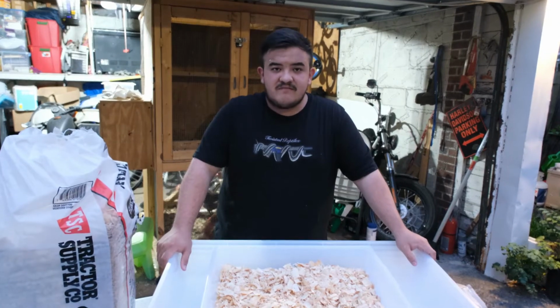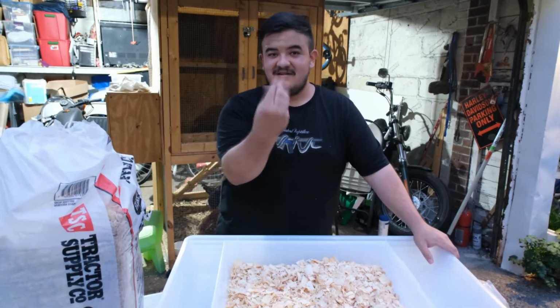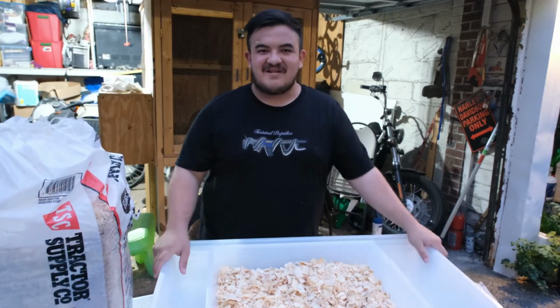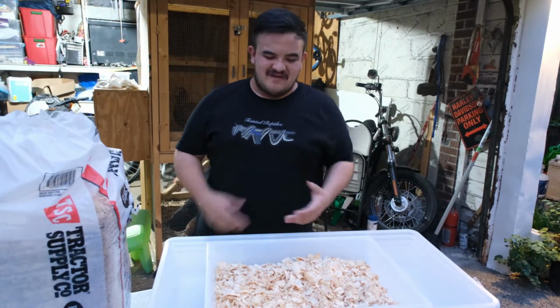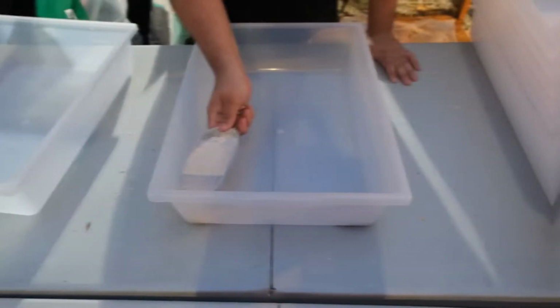I'm just making gestures now. But yeah, there you go. You're just going to be using double the amount because it's a bigger tub. Self-explanatory. But yeah guys, like I said, let's move on to the rat room after I get all this stuff done, and we're going to show you what our operation looks like.